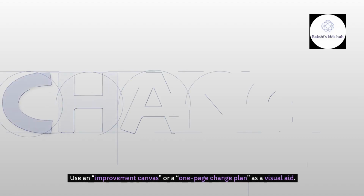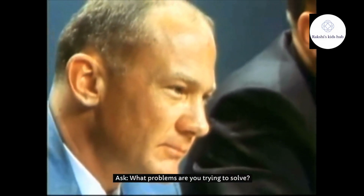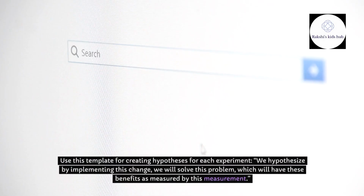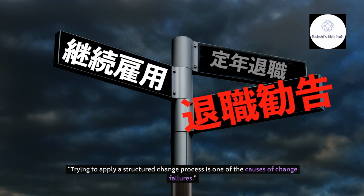Use an improvement canvas, or a one-page change plan, as a visual aid. Ask, what problems are you trying to solve? What are your underlying assumptions about how successful your change will be? Use this template for creating hypotheses for each experiment. We hypothesize by implementing this change, we will solve this problem, which will have these benefits as measured by this measurement. Trying to apply a structured change process is one of the causes of change failures.